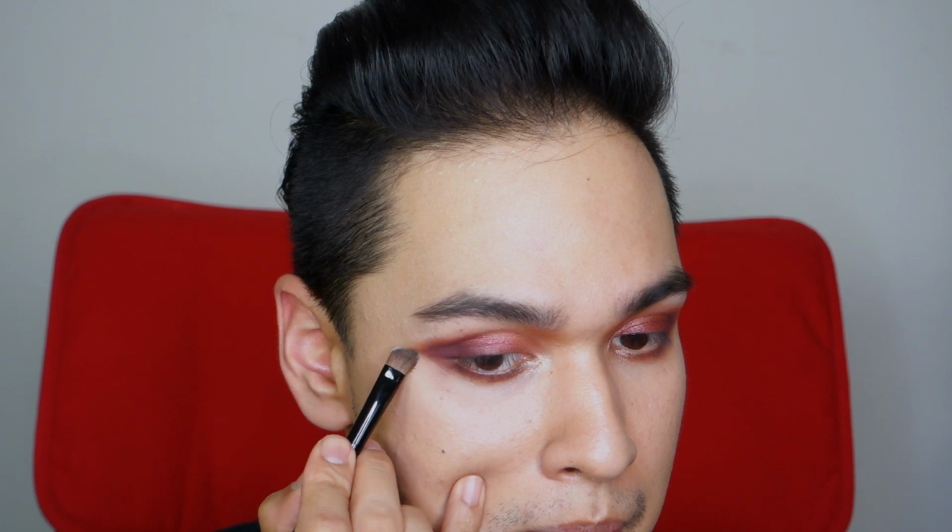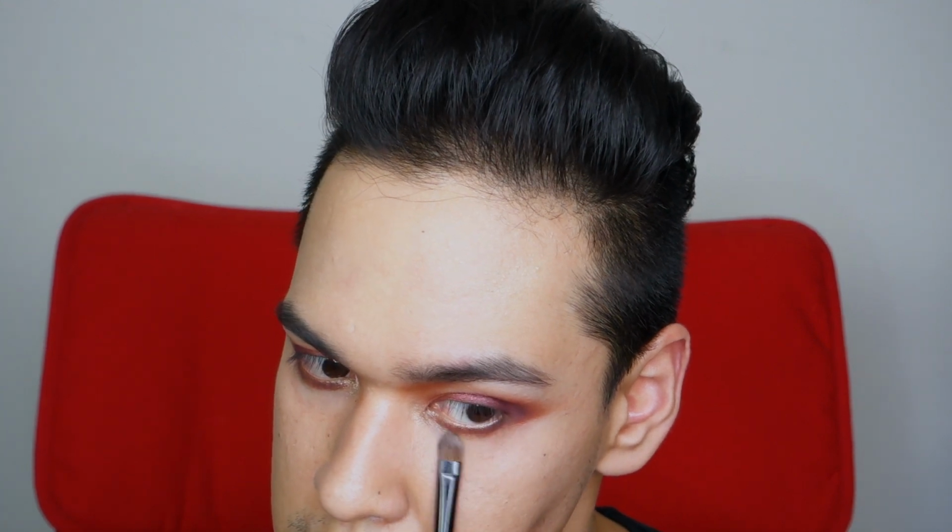And then to clean up the area, I'm gonna go with the very first shade, Love Eyes. And I'm gonna go against the grain and just clean up the brow bone. I'm going to clean up the bottom. Okay, so now I'm gonna do some finishing touches. I'm gonna put some eyeliner on and mascara, and then I'll zoom out and give you some final thoughts.